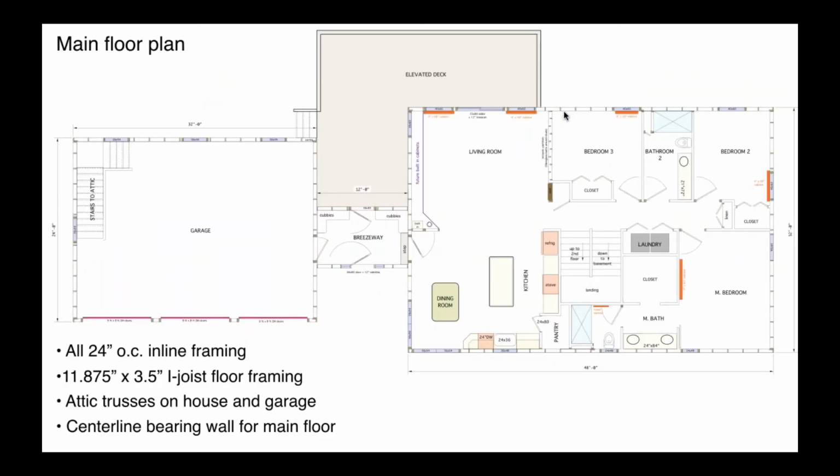And here's what the main floor plan looks like. Again, we've got a garage out here. There is a set of stairs that goes up. These are attic trusses out here, so there's storage up above. The breezeway is the main entrance. So from the breezeway, basically, you can go into the house, you can go into the garage, or you can go straight ahead and go out onto a deck.